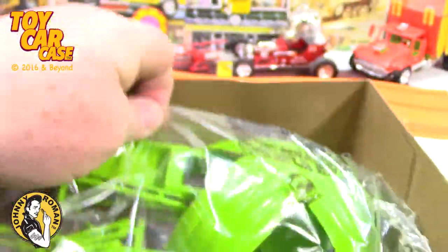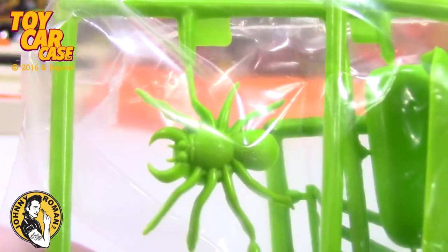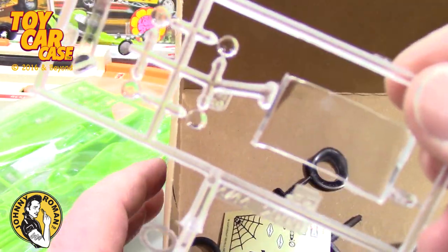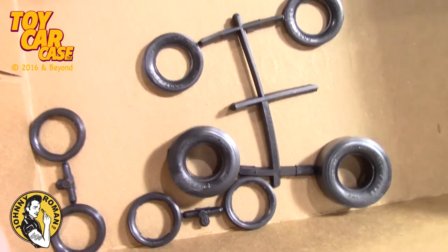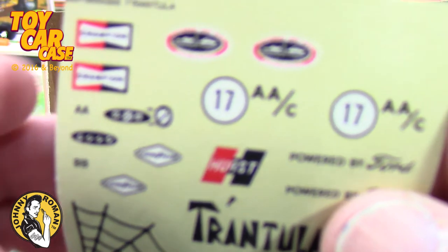Oh. And here is the big, huge parachute. Oh, nice body on there. Comes in a couple sections. Oh, look at that big tarantula. Nice. Now, you gotta be careful, kids. See the glass? If the glass touches the rubber tires, it's gonna melt it. I don't know what it is about these tires, but it melts it on.